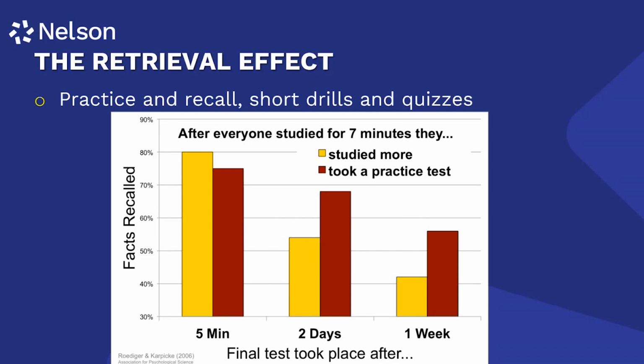Okay, now then they did a final test after 5 minutes, and those students who just studied more did do better, so the extra study did help. But if they did the final test after 2 days, look at the graph in the middle, you can see that those who took the practice test did significantly better after 2 days than those who studied more. And then after 1 week, the differences are even more significant. Now, of course, there is that amount of forgetting for both groups over time, but the decrease is much sharper for those who just did a block of study and learning without quizzing themselves.